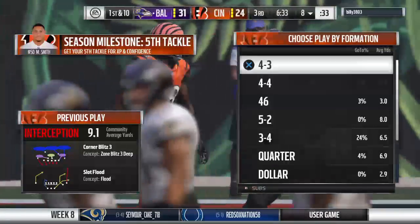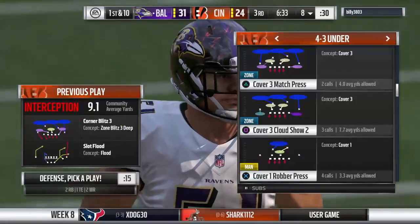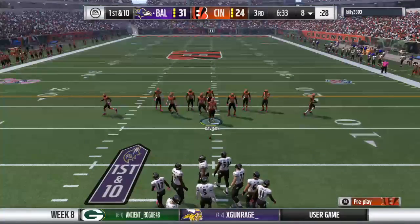A look at the offense now, coming back out on the road for their first possession of the second half. And following the interception, we'll see what they can put together on this drive.